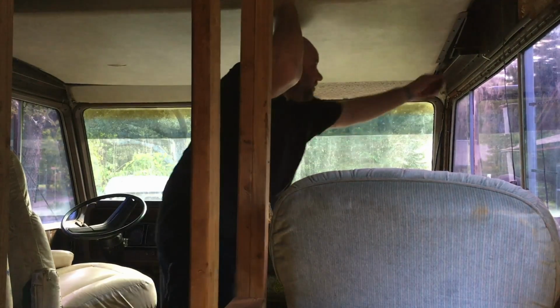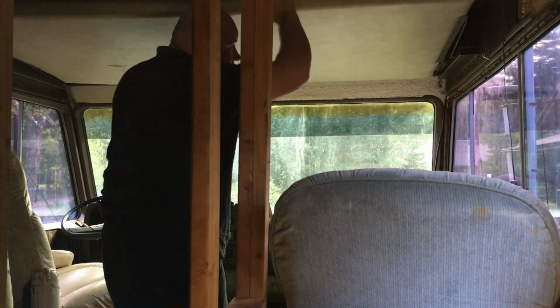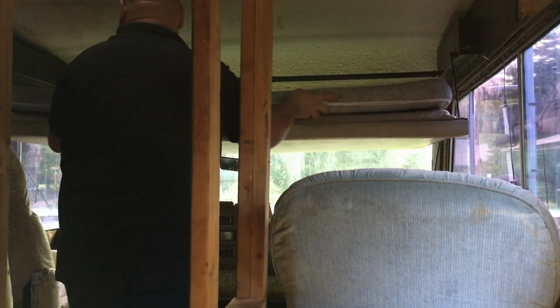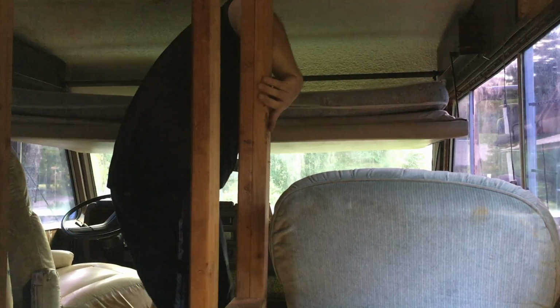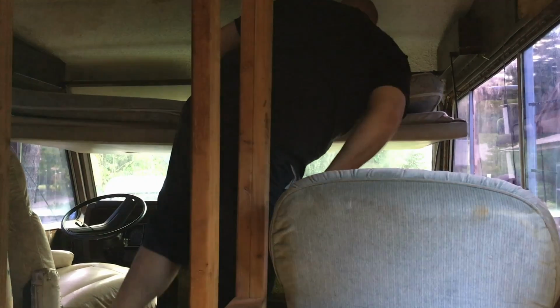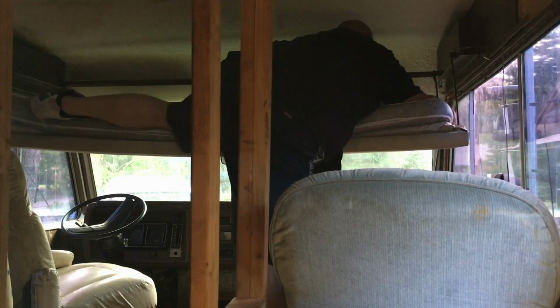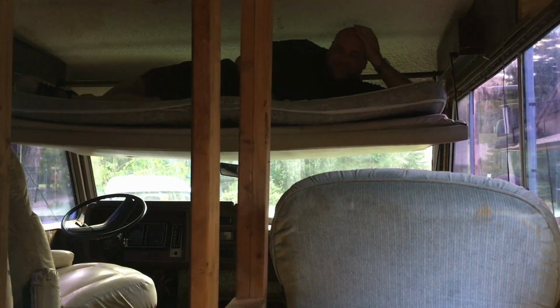Okay, someone installed a safety catch over here. I think maybe it was falling down on them when they were driving. This thing just pops down. There's another extra mattress up here. It's not really needed, but okay, how am I gonna get up here with the doghouse in the way? Okay. Okie dokie. All right, now I'm in.